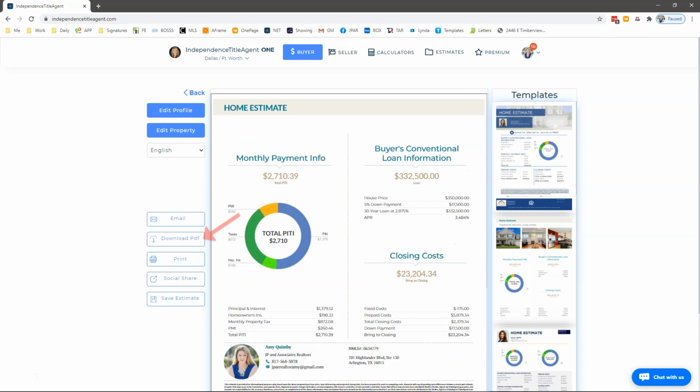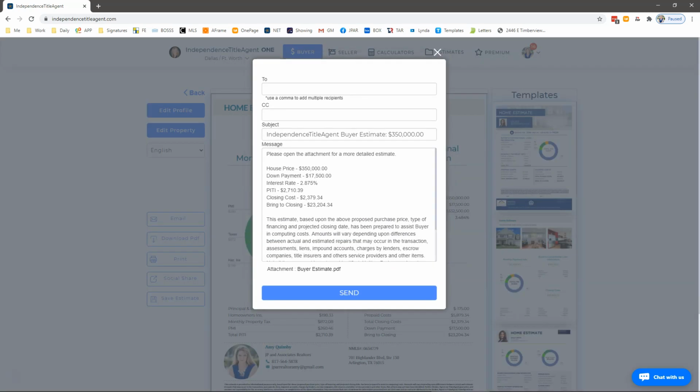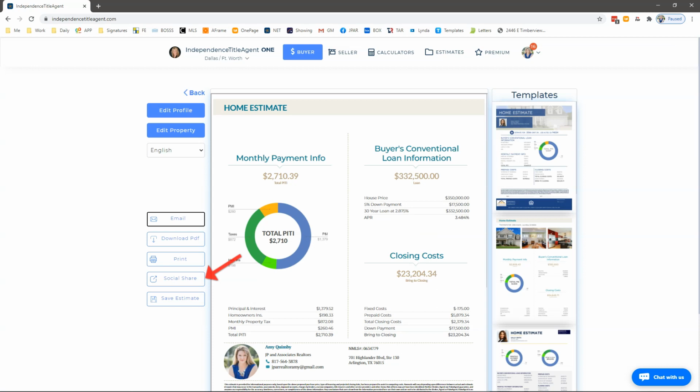What I would do is I always download the PDF. If this is the real deal, I'm going to download that PDF. I'm going to print a copy. I can save the estimate under the client's name or lead's name. I can email a copy to them. You can social media share. I would download it and then convert it over to a JPEG or a PNG file and then share it. I don't usually like to share directly to social media because I may want to decorate it.